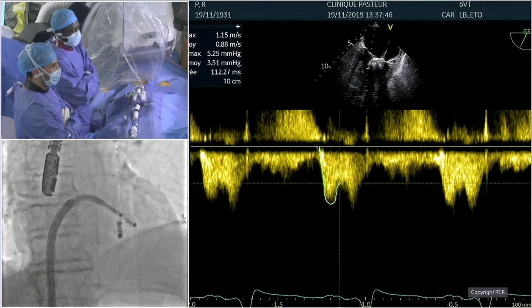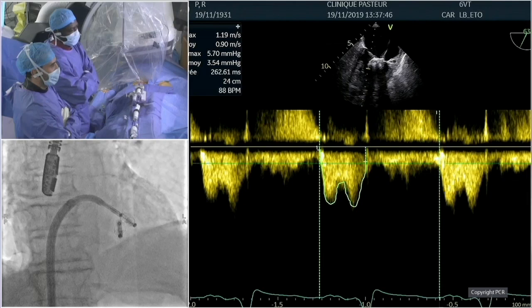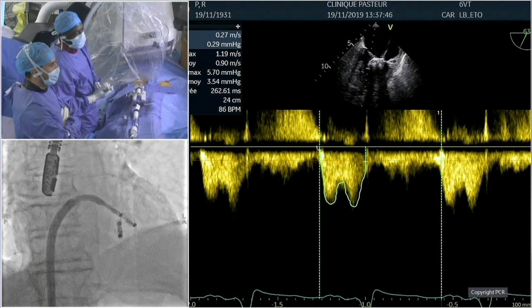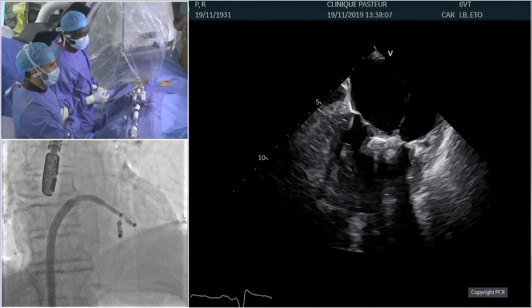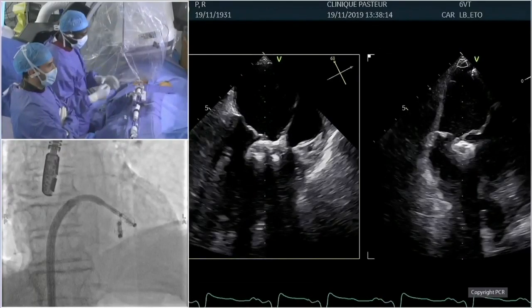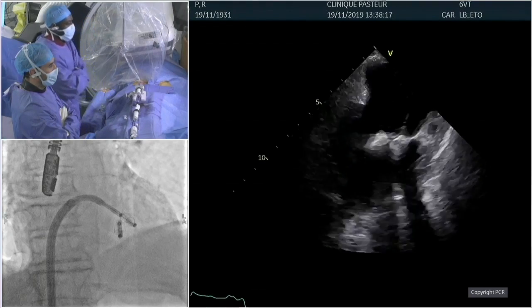We want to see the gradient, so you have the gradient live. It was free before, and as we were discussing, Philippe, we said that most of the time when you put a second implant, you still remain in the same range. It was free. We are at 3.5 of mean gradient, so that's nice. You see, we are still attached, so we can see the 3D with the orifice, please, and then we can put some color on top to see what's remaining.